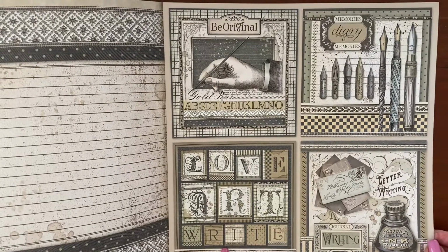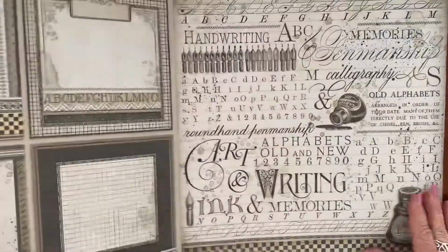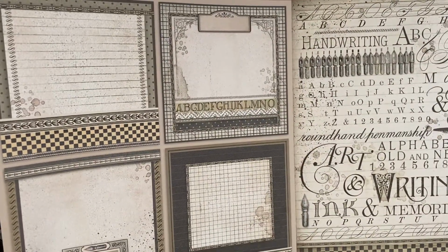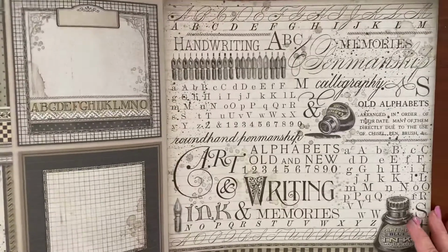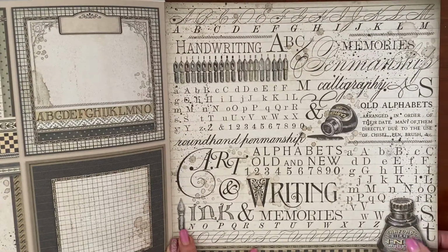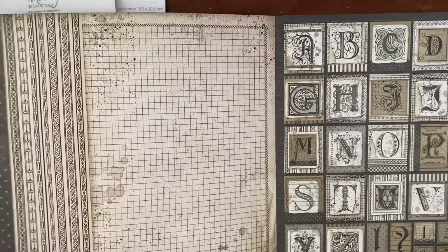Oh, look at these. How fabulous will these be in a journal? Oh, I just love this. Oh, I'm so glad I got it. Oh, I love the backs too, though. Uh-oh, here we go. The dilemma again. More calligraphy, different writing styles, beautiful ink pot. Oh, my gosh. This really is, oh, dear.